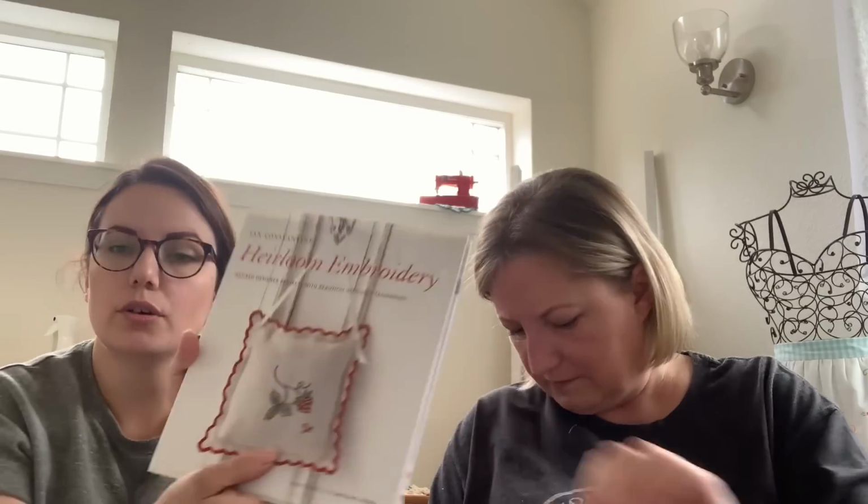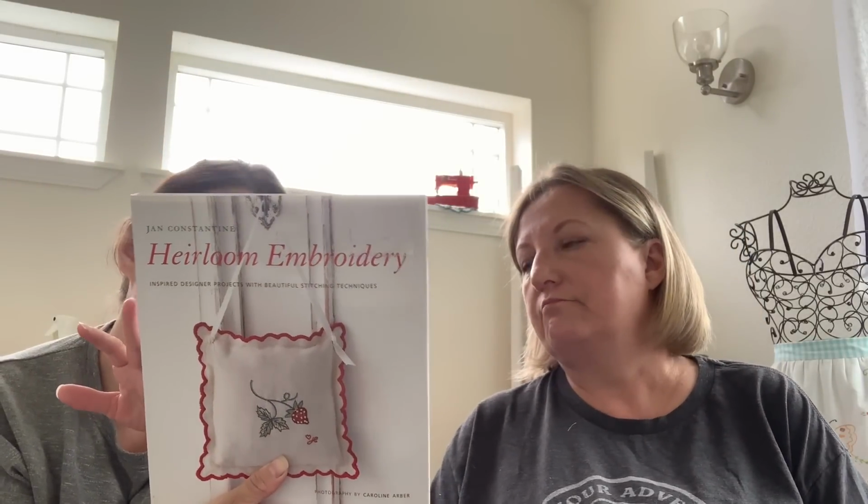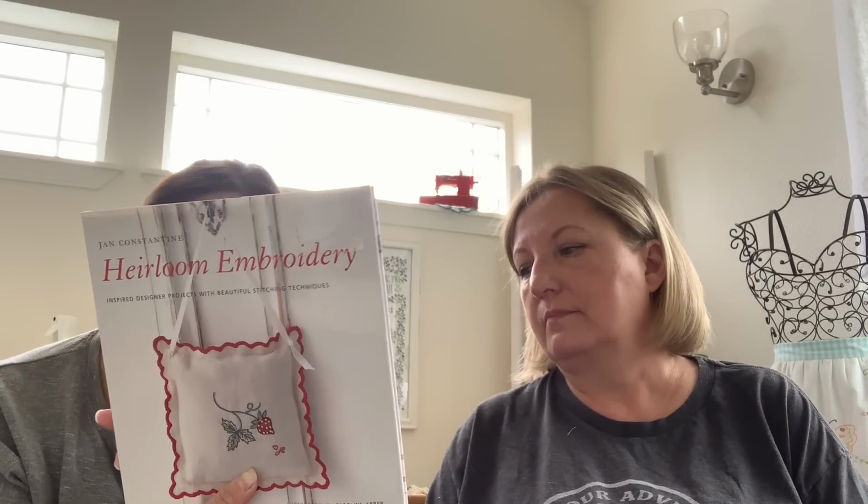I have a couple books that I found in my garage too. Yeah, I love it. That we need to look through. Heirloom embroidery that I forgot I had. Which I'm thinking I bought at a garage sale or something. No. Did I get it at Barnes & Noble? Mm-hmm. Okay. I remember you buying that and paying full price for that. It's beautiful though. Is she from the UK? Jan Constantine. Yep. Cheshire countryside.